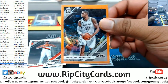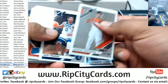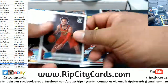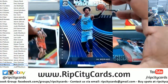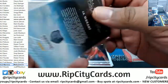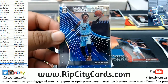LaMarcus Aldridge of the Spurs. That is to 199. Nice. All clear for takeoff. Ja Morant, Grizzlies blue parallel. The blue is numbered 19 of 49. That's pretty sweet. That looks really nice with the Grizzly colors, too.